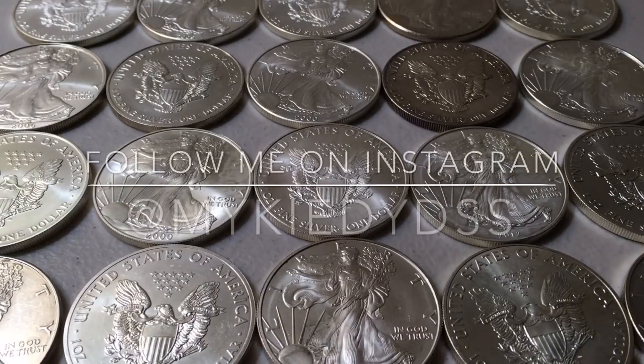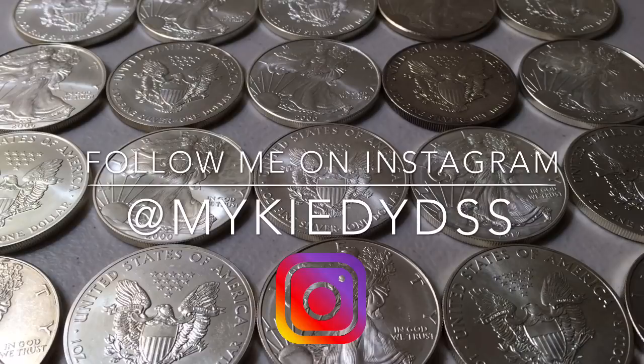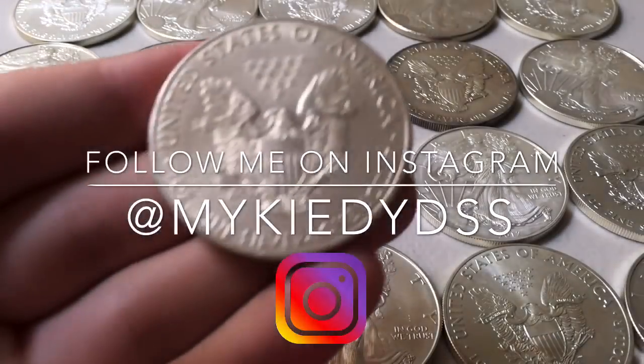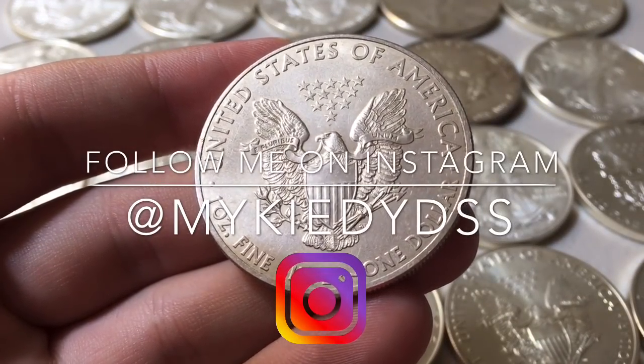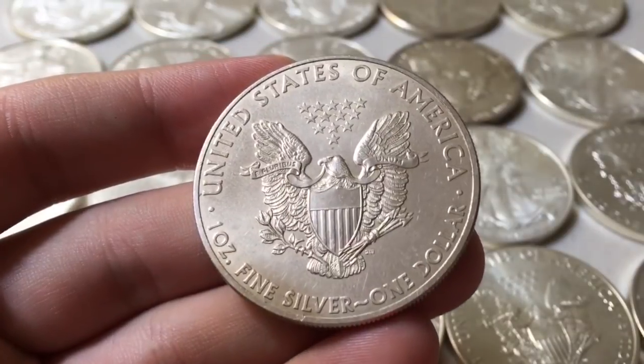Maybe I'll go with a little bit of silver and some gold. Maybe I'll go with just gold. Maybe I'll go with just silver. I haven't made up my mind just yet, but I wanted to talk about the Silver Eagles today, and I'm also curious, what are your thoughts? Head on down to the comments and let me know anything and everything related to the Silver Eagle.